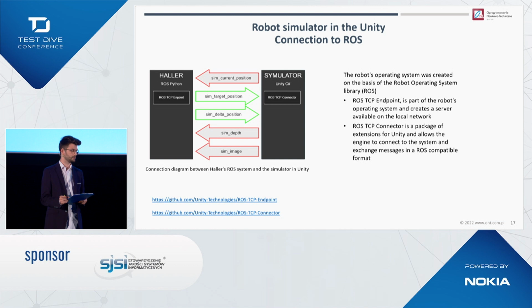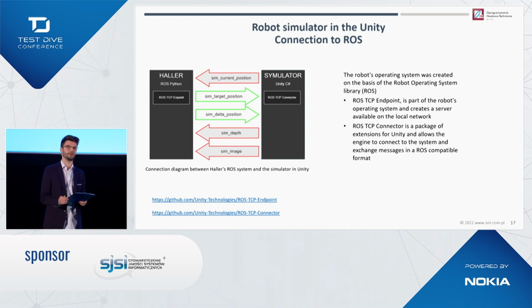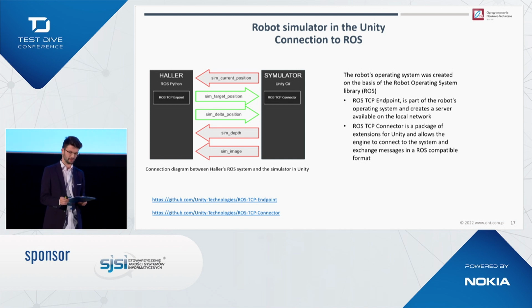And the topics in our system that we are using are sim current position. This is the current position of the robot in the simulation, transmitted in the form of Cartesian coordinates in the North-East-Down format with a frequency of 10 Hz. Sim target position is a topic transmitting successive target coordinates in the global system. Sim delta position is a topic that communicates target coordinates in the local robot system. Sim depth is a grayscale image imitating the depth perception of the stereoscopic camera, and sim image is a color image from the camera.